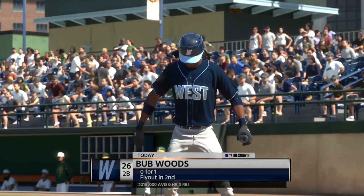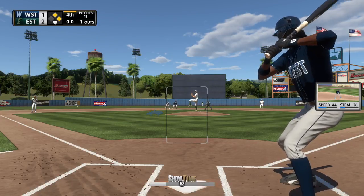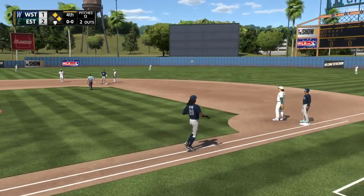Digging in for his second at-bat, Bubba Woods, as he'll look to bring home that tying run from second with a base hit into the outfield. Has a look, now the pitch. Popped up. Vasquez waits on it. He's got it, and there are two down now.